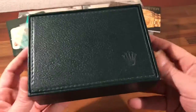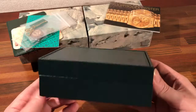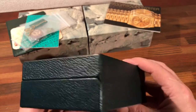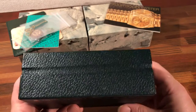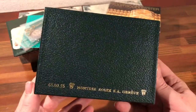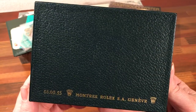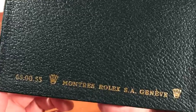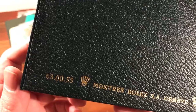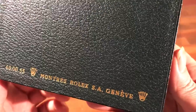And here is the box. As you can see, it's in nice condition. Nice and clean, no scratches or dents. With the box number along the bottom, which is 68.00.55 Montres. Rolex SA Geneve.